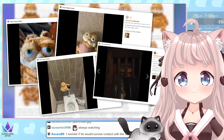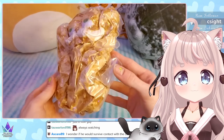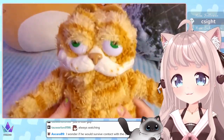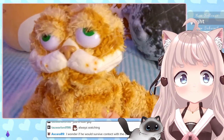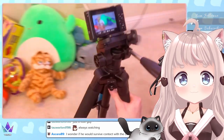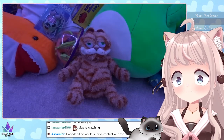After reading these reviews, I obviously had to get one for myself, so here he is in his vacuum-sealed prison. Let's just get him out of there and revel in his beauty. Well, I'm gonna go to sleep now, but I'm a little unsettled by him, so I'll just set him down on the ground and set up this camera to monitor him. Other Polygon Donut, I'm tuckered out, so please continue the video for me.